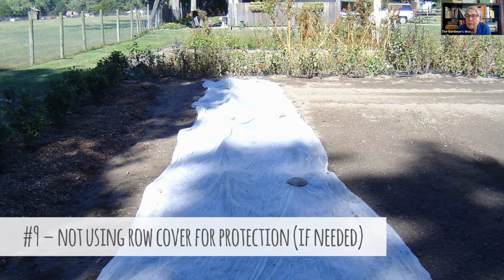pull it back. Yeah. And also, if you are using it in that floating application, like we mentioned, make sure you lift it before you water. Don't try to water your seeds through the row cover.